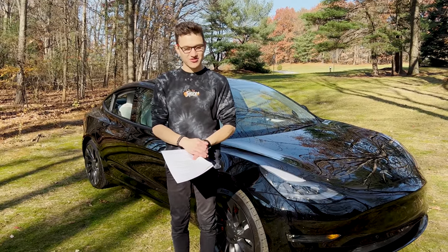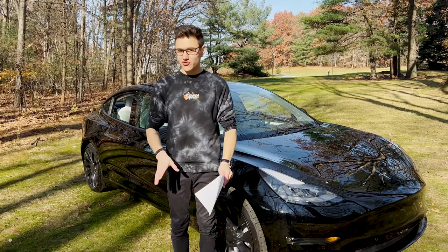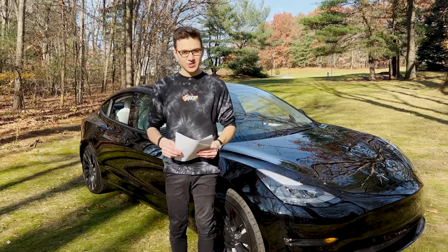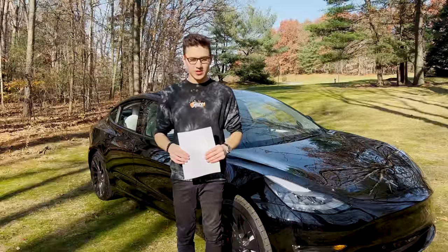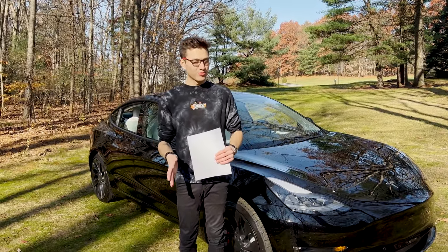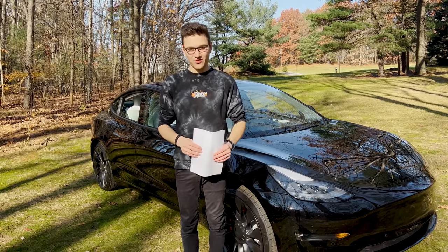So I think the next thing that I'm gonna do is go ahead and take it for a test drive for the first time ever. I haven't touched the throttle. I don't know how it's gonna feel. So we're gonna take it for a test drive and see how different the Model 3 Performance feels compared to other Teslas, because I have been in a Long Range without the performance boost. So we're gonna see if this is a pretty big difference compared to that.